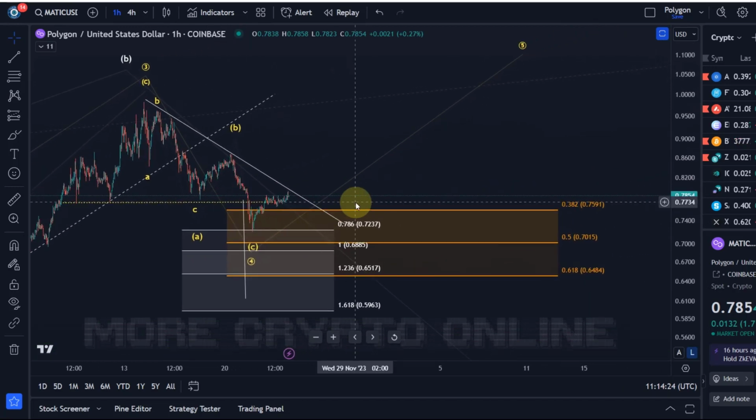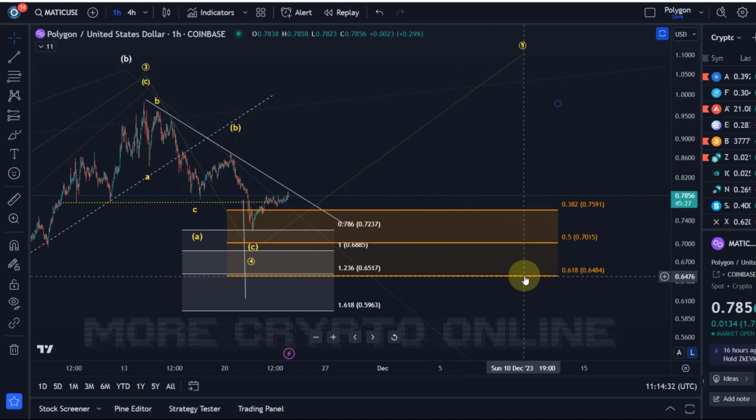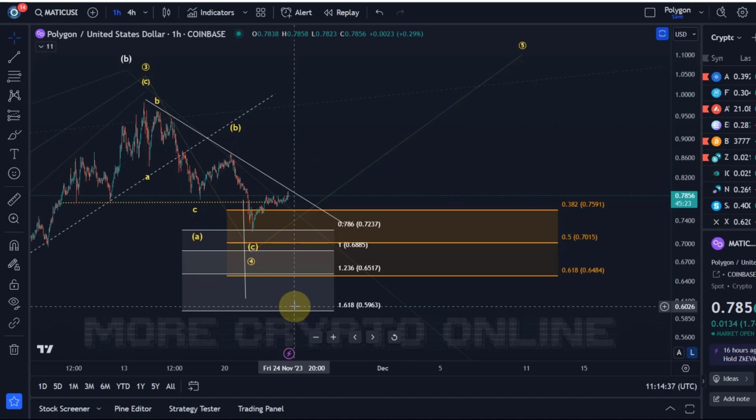The wave count in a correction is not so important. It is much more important to understand what the relevant support levels are. And here we have support at 64, 65 cents. If we were to break below that level, it would not be invalidation for the yellow count, but it would make me increasingly uncomfortable. And then we could even stretch all the way down to 59 cents. But below 59, I would have to make the white count the primary scenario.